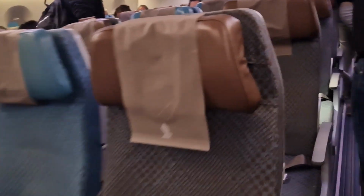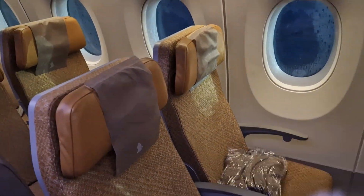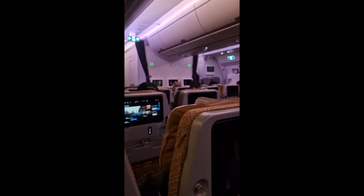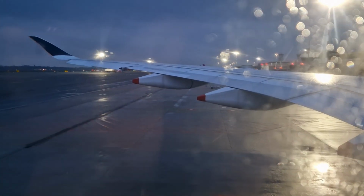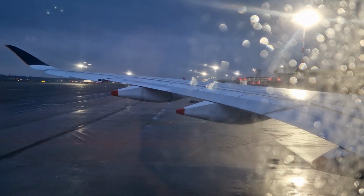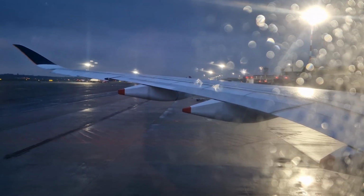Economy is in a 3-3-3 layout. My seat for today is 51A, a standard window seat. On the seat there was some bedding. The aircraft was incredibly quiet and most of the passengers who were already on board were asleep, if not falling asleep, so it was really quiet and nice on board. The complete opposite of my flight to Milan. If you haven't seen that review already, I recommend checking it out after this one.